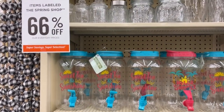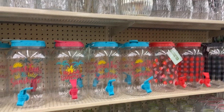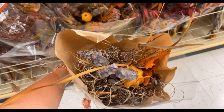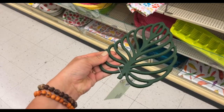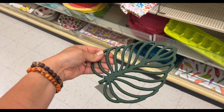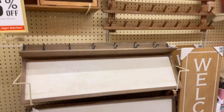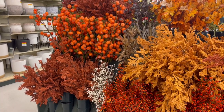In this part of the video, again, 66% off of that spring shop. Honestly, you guys, I can find some really good year-round pieces in their spring shop items, and I ended up grabbing some containers with the wood tops, and I also found this utensil holder for on the oven with the cute leaf style, and I love their wall decor that they have out right now.